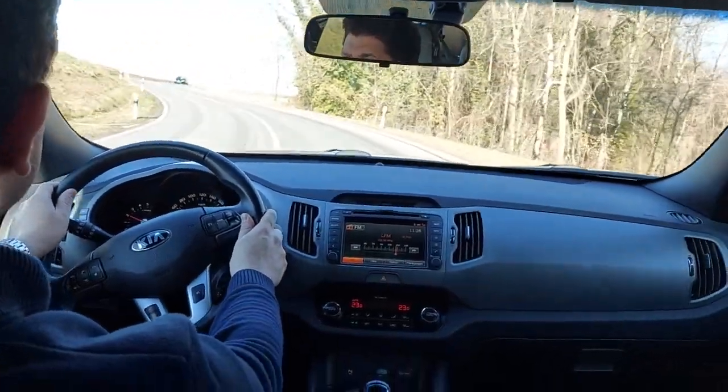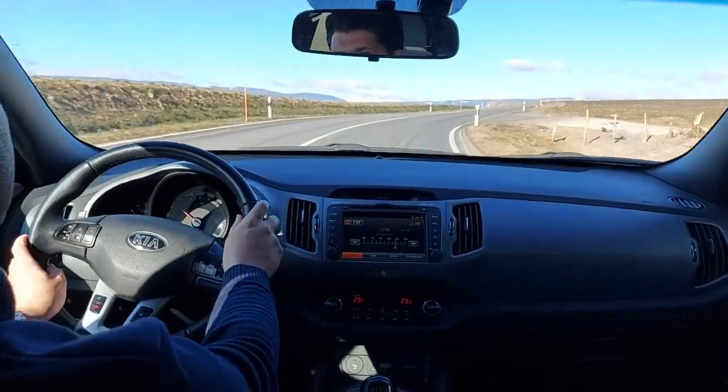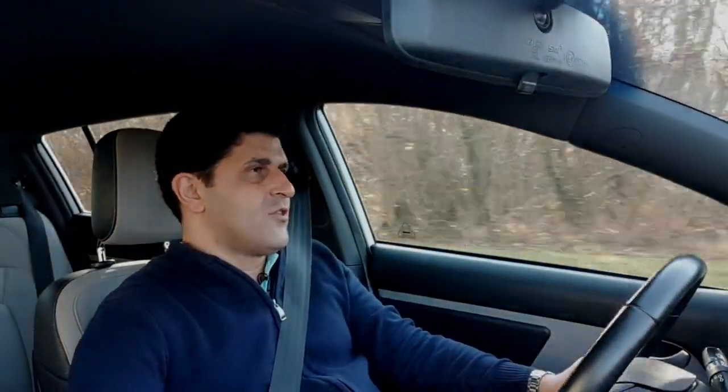When you push on the gas pedal, the car accelerates well, but it is not an exciting acceleration. So if you drive normally, this is a good car, but if you are looking for a sporty drive, sometimes at least, this is not a good car for you.